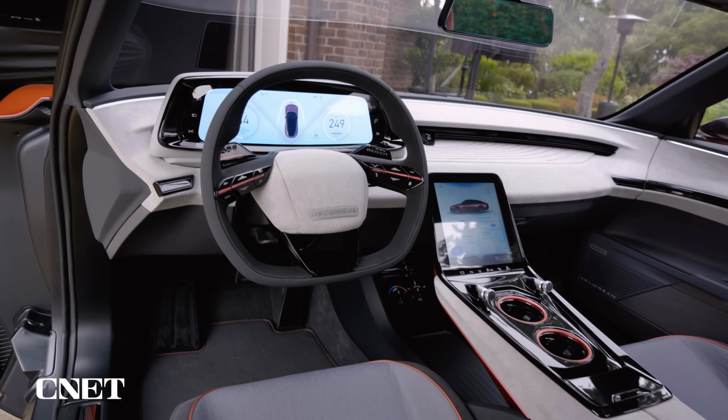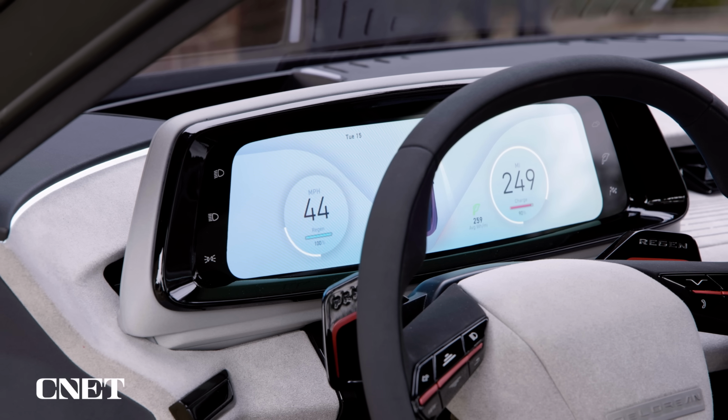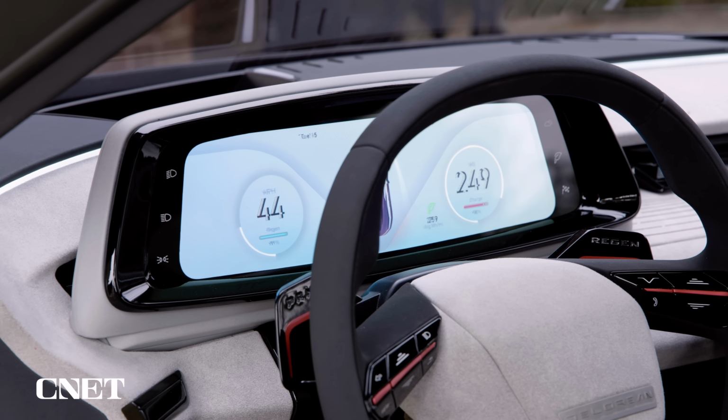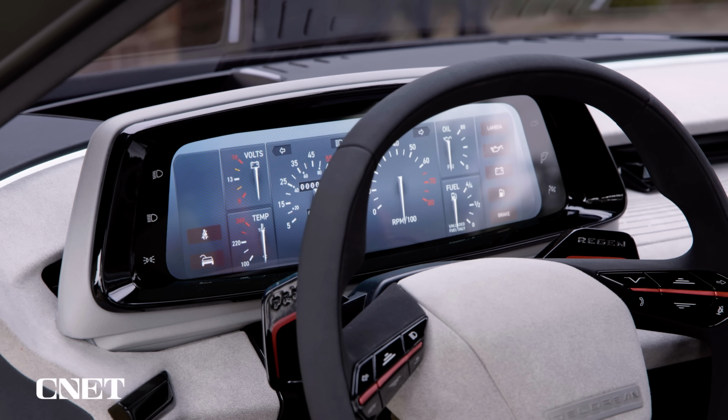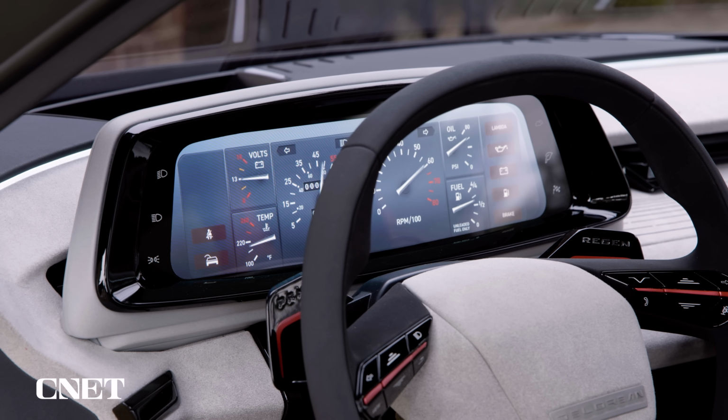The dash is, of course, a modern LCD in front of you and in the center console, but if you want, you can set the main instrument panel to be a digital replica of the physical panel that was in the original car. If you want to do the throwback thing, this car will take you there.